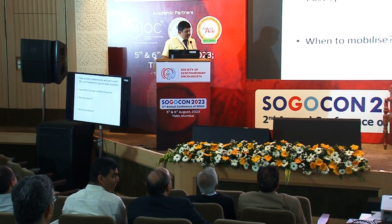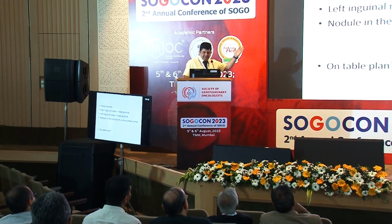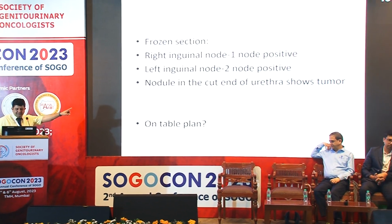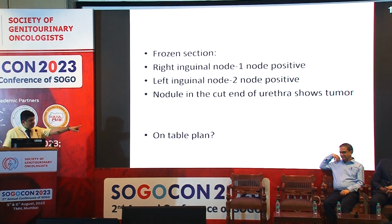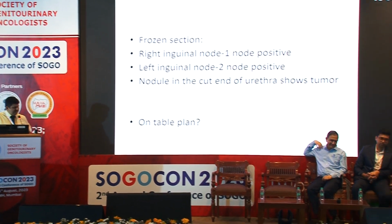So the on-table plan: these are the biopsy reports, the frozen sections. The frozen section from both inguinal regions came out as positive. The nodule at the cut end of the urethra shows tumor. On-table plan, Dr. Shivatsan: I would proceed with the complete urethrectomy with corpectomy, which is the radical penectomy.